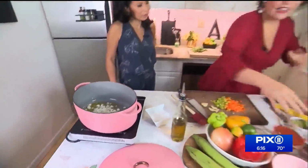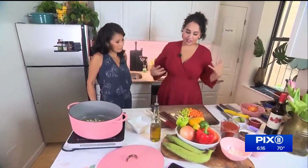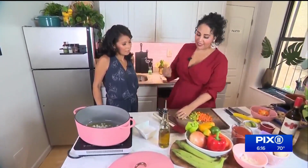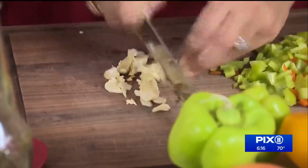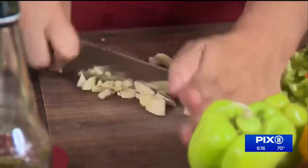One of the things I really love about this dish is the flexibility. I think a lot of Puerto Rican food in general is like that, because you kind of use what you have. I just smash them, peel them, and then just chop very quickly like this. Nothing too finely minced or anything.